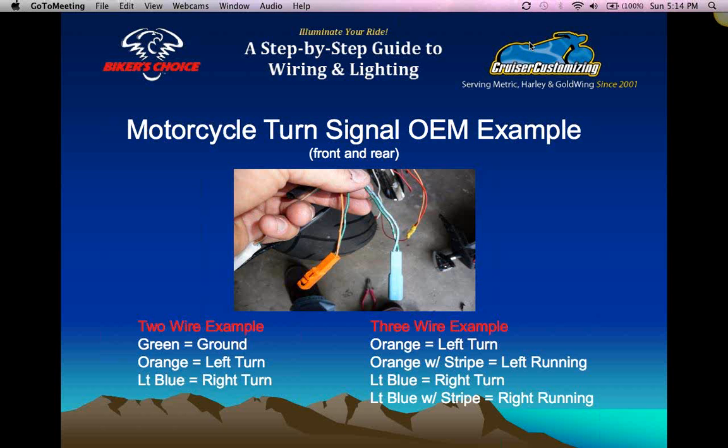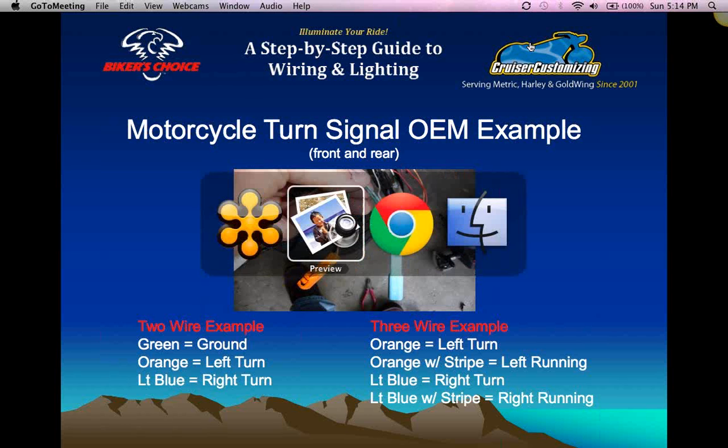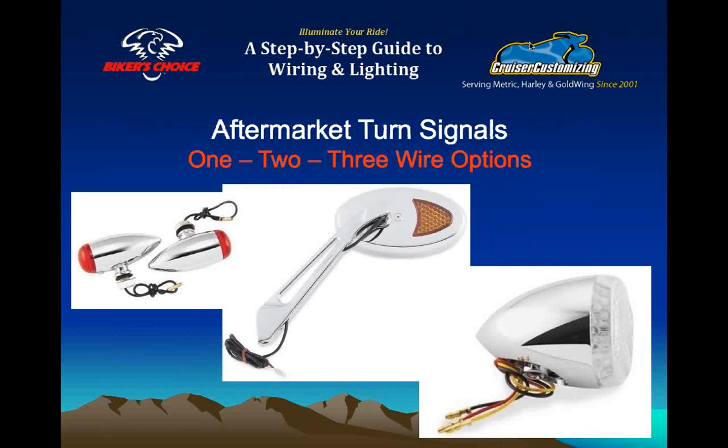So basically how these wire up is pretty simple. We'll go to the next one here. When you purchase aftermarket turn signals, you're going to have single wire, 2-wire, and 3-wire setups. Most of the single wires are actually 2 wires if you look at the back of the bulb. One's grounded to the housing, and the one that comes out is going to be the power wire. The lights themselves have to attach to the metal on your motorcycle frame, allowing that to have the ground that it needs.